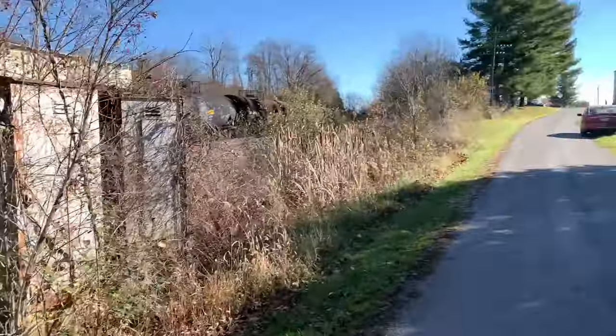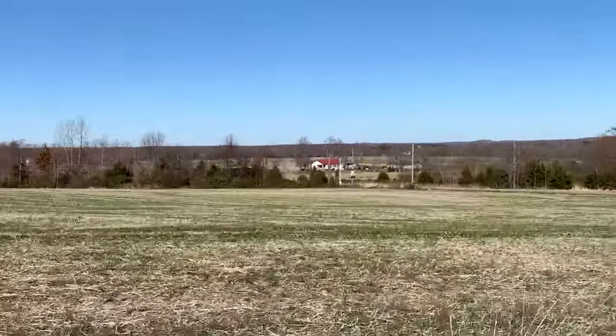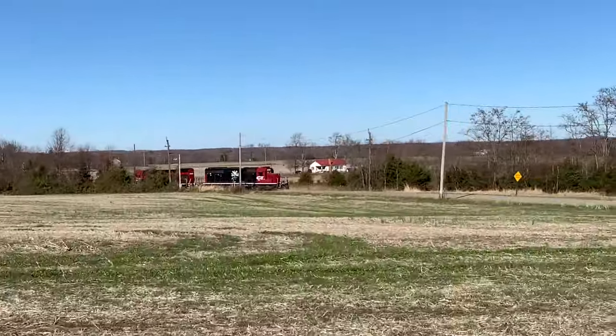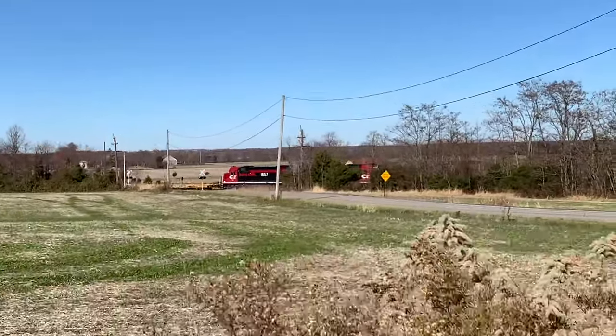Alright, there you go. That's a good train. A little bit shorter without those six covered hoppers, but still, that's a good one. A lot of rock cars on there. So I'm going to go up to Seaman. It's the next stop, see if I can catch them up there somewhere. Live action going on. Oh, look at that shot. That cool or what?